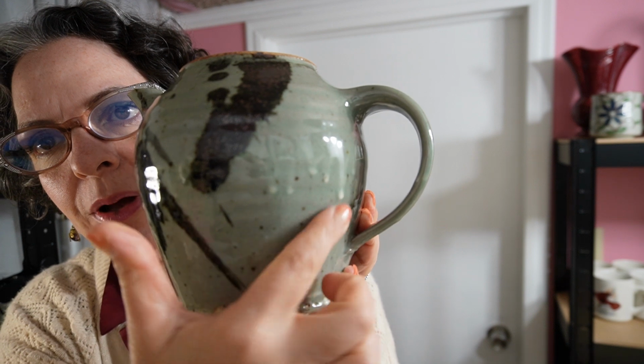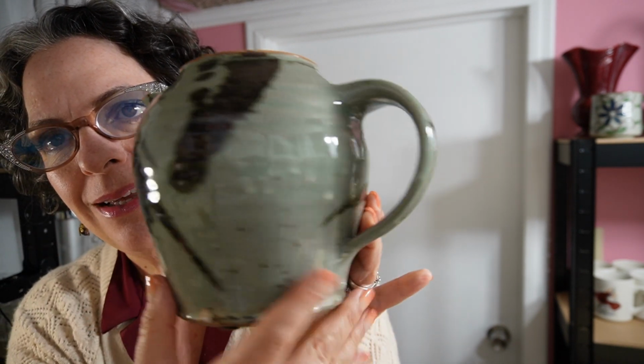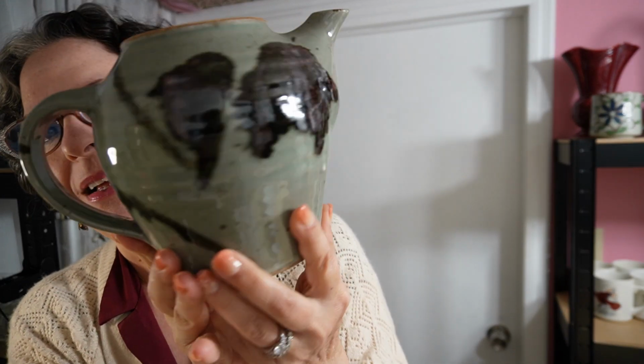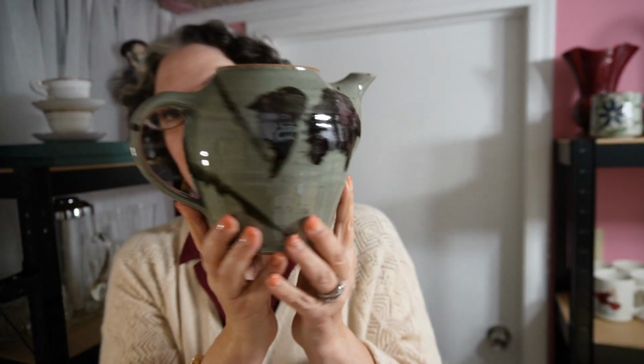Where I'm saying that it's very crude is that when you look here, perfect. Look at the drip of the glaze on it. You can see the glaze drip here, here, here. And some people may be turned off by it. I find it to be really cool, actually, because it shows the process.